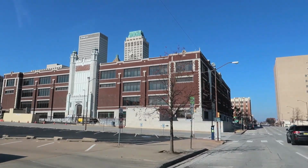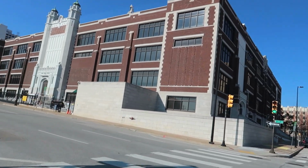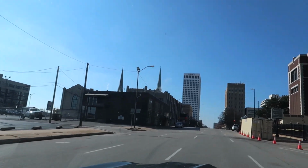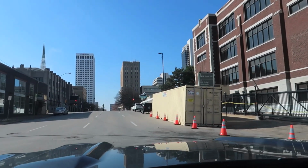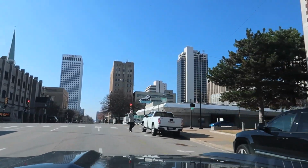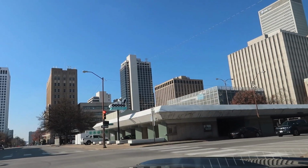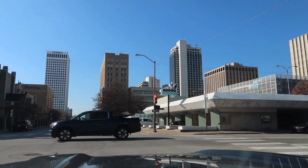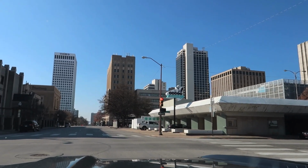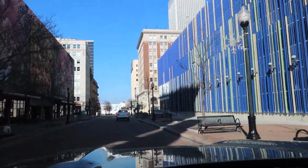Tulsa's got an interesting history. At one time it was really booming and growing like crazy. It was the oil capital of the world, and a lot of those oil companies moved to Houston, and Tulsa, I'm not going to say just died out, but it's definitely not the economic powerhouse it was at one time. What I've seen so far of downtown, it's pretty darn nice.